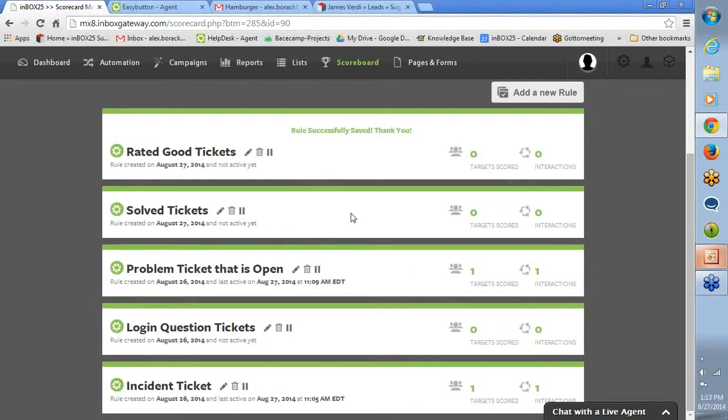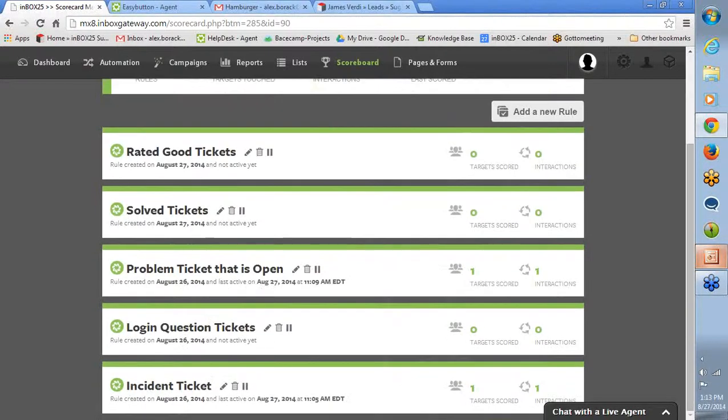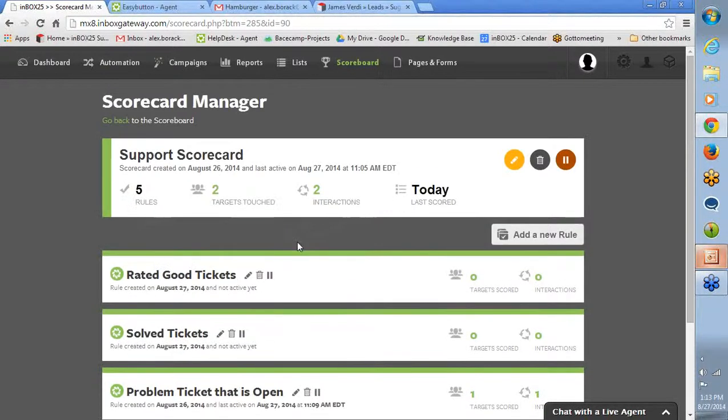Note, however, that you can deactivate or activate these rules at any time. All you'd have to do is simply click the pause button, and then to reactivate it, click the play. So that gives you a broad overview of how the lead scoring will work with Zendesk. Let's take it over to the automation.